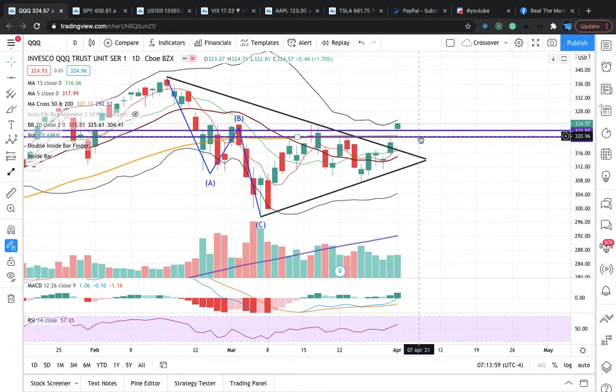This 50-day moving average here was our previous resistance. So I would like to see it get retested as support now, and that would be our best time to enter if we get that bounce. Plus, there's a gap, so we have multiple reasons why we should get some type of pullback. We could possibly even get a pullback down to 317, around where the 5-day moving average is, and then continue to blast off.